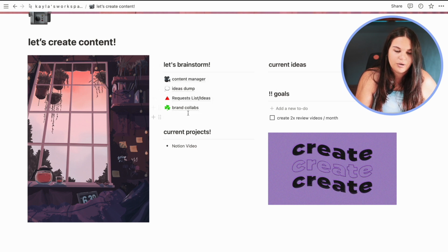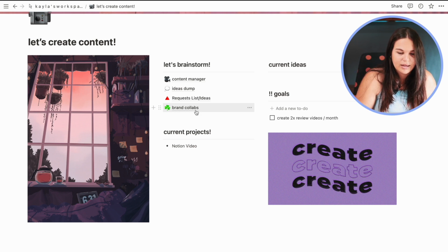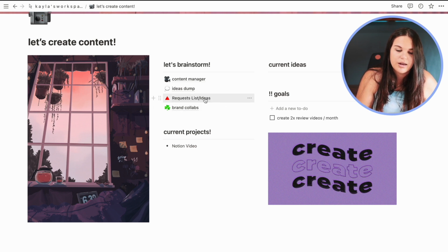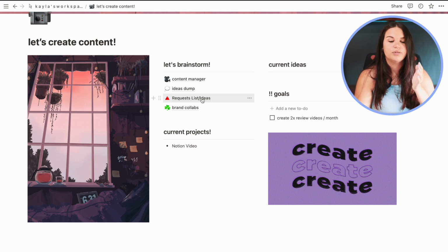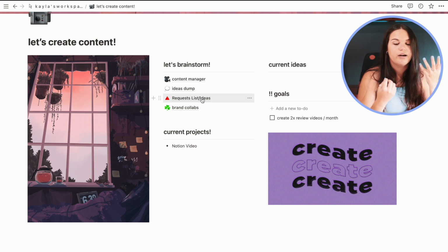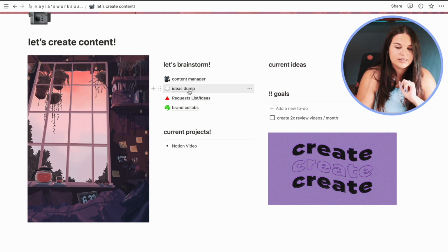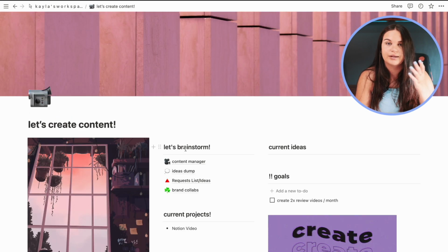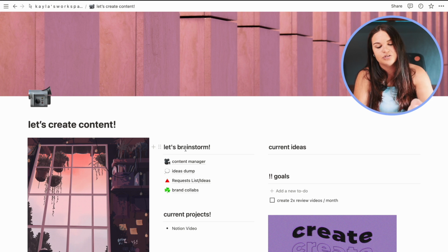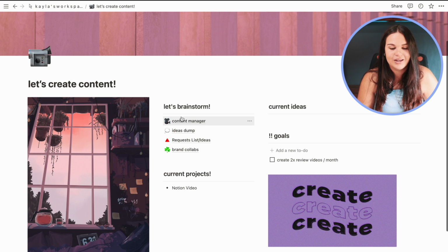But then we have all our pages here. So I'm just gonna go through the least important ones first. You just have brand collabs. If I have anything, I can put that here. Request list / ideas. If someone requests something in a comment or something, I can go in here and add it to the list. Then if I ever need inspiration or ideas, I can come back to this list and see what people are asking for. Then ideas dump is just a list of a bunch of ideas that I can dump in here. If I ever feel like I need inspiration, I can go back to this and see what to do. And then the most used page, content manager.